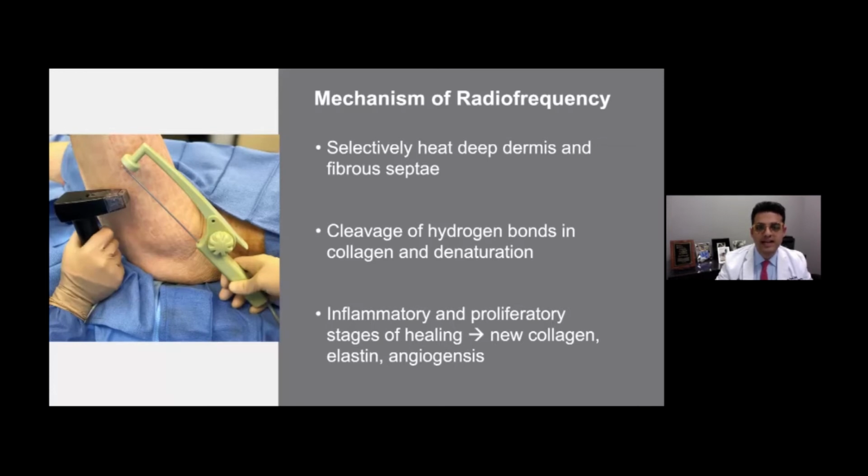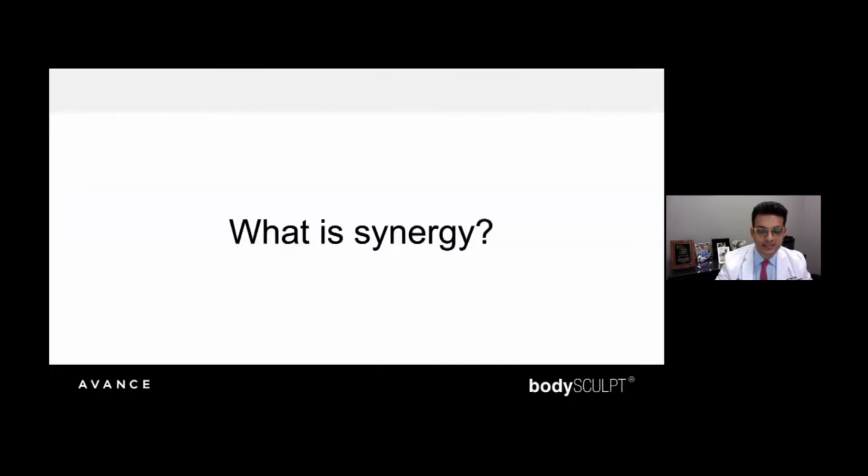and proliferative cascade. And what this does, it's been shown, and we've done biopsy demonstrations as well as animal studies many times in the past, consistently shown to increase neocollagenesis, so more collagen formation, more elastin reorganization, as well as angiogenesis and lymphangiogenesis. So those are the benefits of radio frequency.